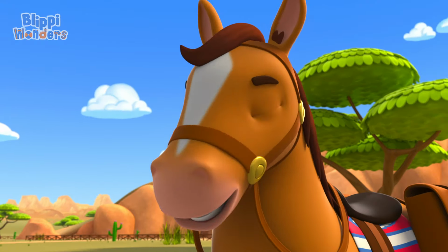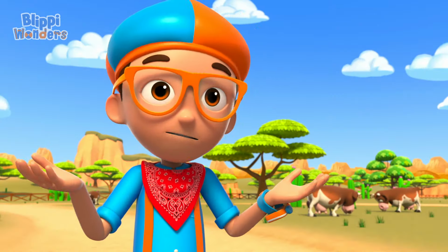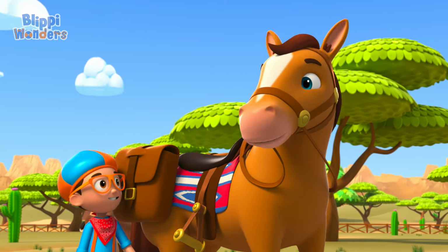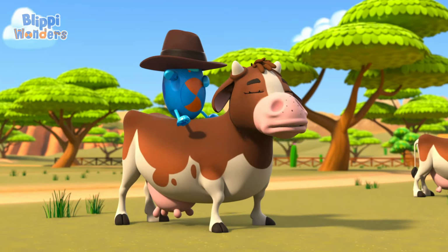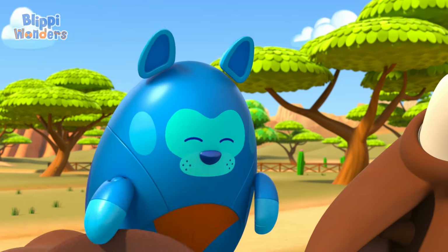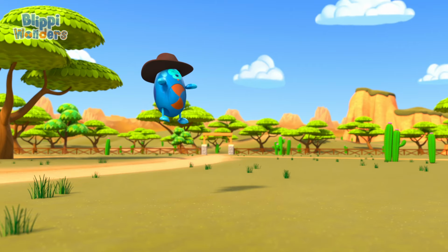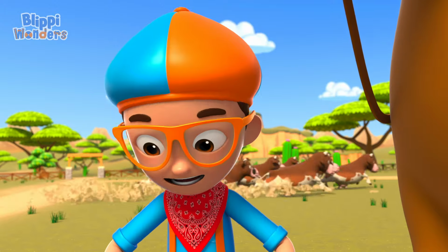No worries there, Blippi. Being a cowboy is so much more than just having the right clothes. Like what? Riding horses is a big part of the job. It's how cowboys got around before cars, and it allows us to herd cattle without scaring them. Hop on. Let's ride! Maybe we should slow down. Oh, I think I'll stick to the Blippi Mobile.